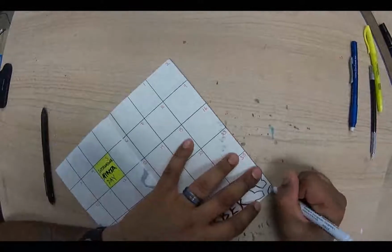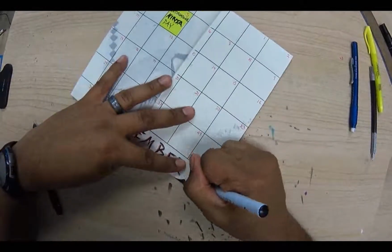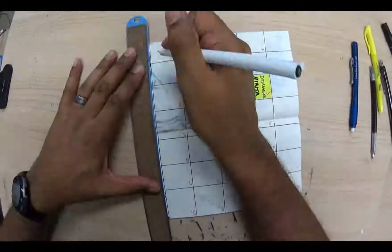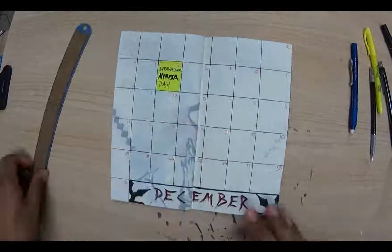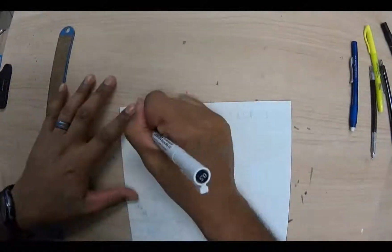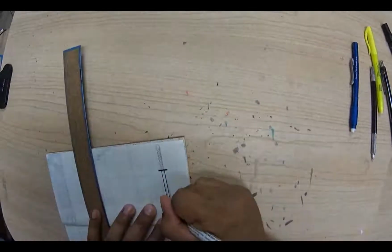And so I was like, oh, this will be cool. I'll put a little ninja flare on it, and that'll work. And it's not too much. Bold up this line a little bit. I started using black and red. And as you see me go forward, I started using this brush pen.